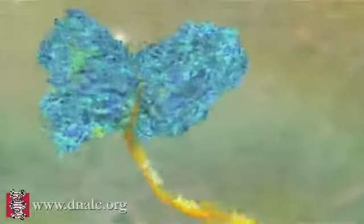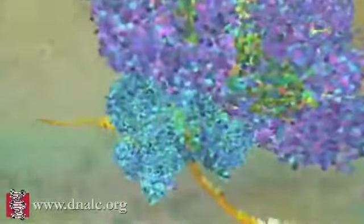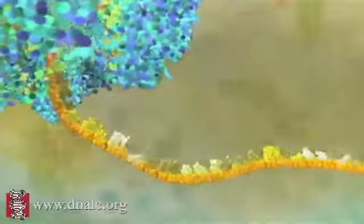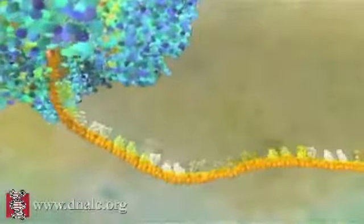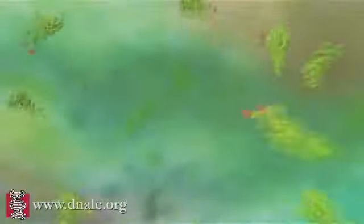The ribosome is composed of one large and one small subunit that assemble around the messenger RNA, which then passes through the ribosome like a computer tape. The amino acid building blocks, that's the small glowing red molecules, are carried into the ribosome attached to specific transfer RNAs. That's the larger green molecules, also referred to as tRNA.